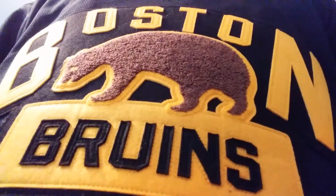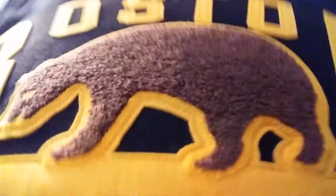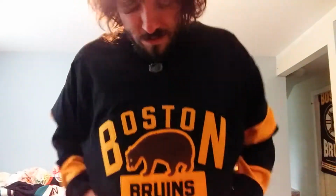I don't know if you'll be able to... Yeah, there we go. It's super fuzzy. It's like a little carpet. Yeah, I already love this, and it's literally a sweater. It's not an actual jersey material. It's an actual sweater, and I kind of like that. I'm not gonna lie. So there's that.